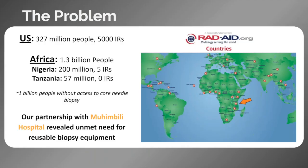When we looked into this problem, just for a sense of scale, in the U.S. there are 327 million people and about 5,000 interventional radiologists. Africa, a continent of 1.3 billion, and we take, for example, Nigeria, the wealthiest country in Africa, with a population of 200 million, they only have 5 interventional radiologists. Tanzania, 57 million, 0 interventional radiologists. So we estimate there's about 1 billion people without access to core needle biopsy.